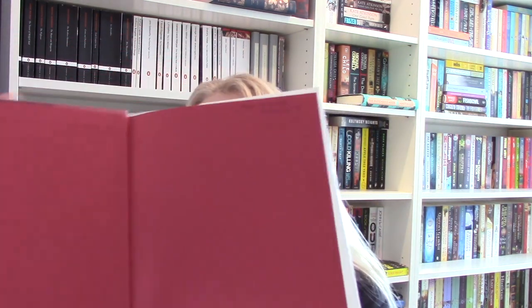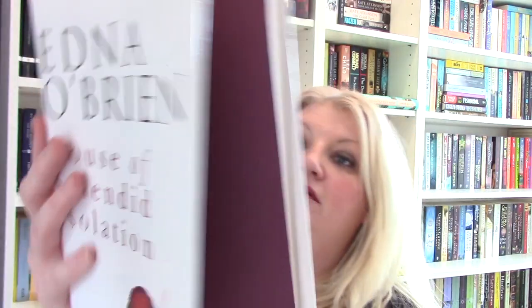So yeah, it's good, and it's just got red on the inside and a lovely kind of mauve hardback. So that'll be the first Edna O'Brien I've read, but I believe she's an amazing writer.